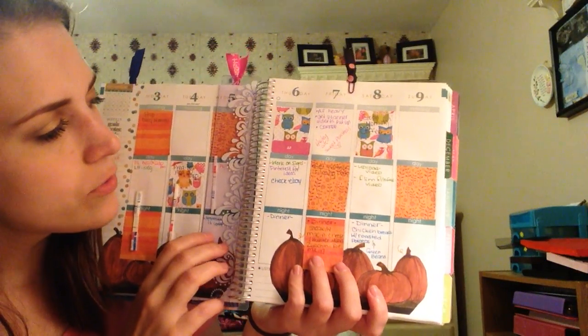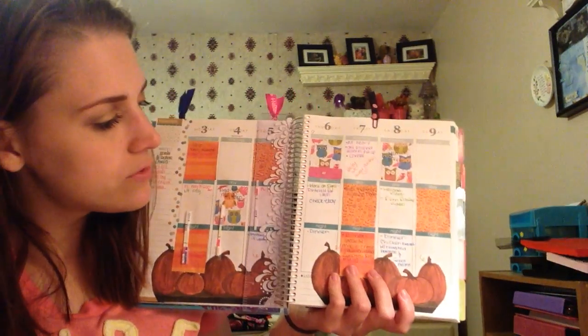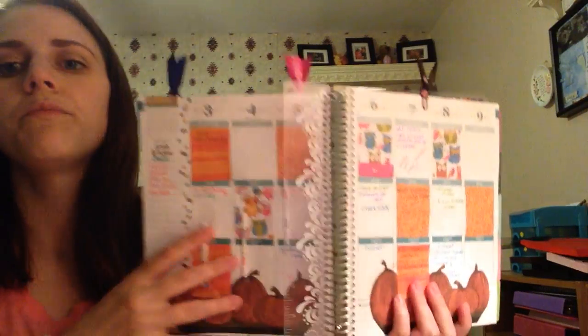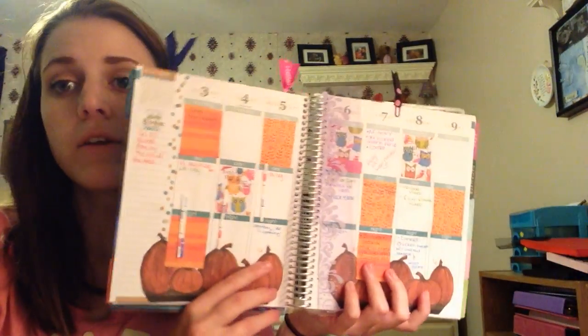And then as far as family planning, I write down appointments for my kids in here as well as little checklists I need to do during the day, as well as dinners sometimes too. That's basically where the family planner comes along with the cycle tracking. This planner I feel is big enough to do that and it not be overwhelming for me anyways.